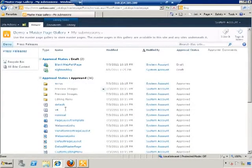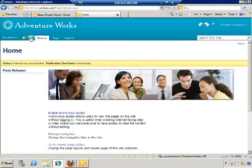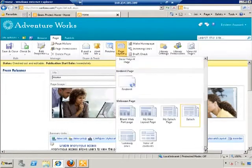Great. So now it's an approved category. So now it's available for everyone. So let's take a look at how that shows up on the site. I'm going to go back to the edit mode of this home page and go into page layout, and sure enough, my splash page is here.